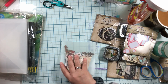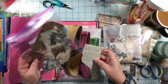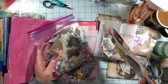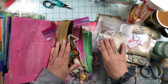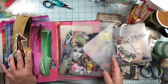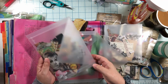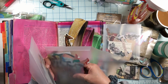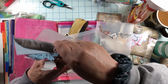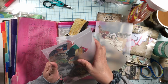So here is the scoop on how I actually work. Here is a bunch of stuff. I even made new stuff for here to put into this book. I feel like I can combine these 2 envelopes. Ooh, nice. Nice me. Get them all out at once. And then I'll have one less kind of magazine collage-y stuff envelope in there.